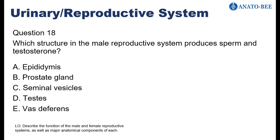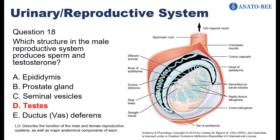Question 18. Which structure in the male reproductive system produces sperm and testosterone? And the correct answer is the testes. And we can see the testes here with the seminiferous tubules.